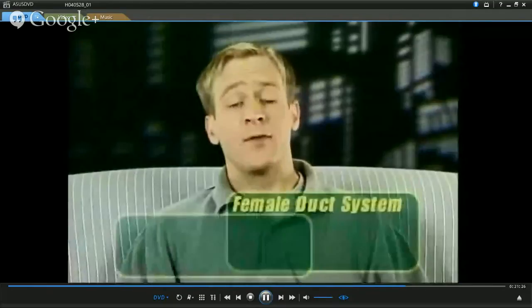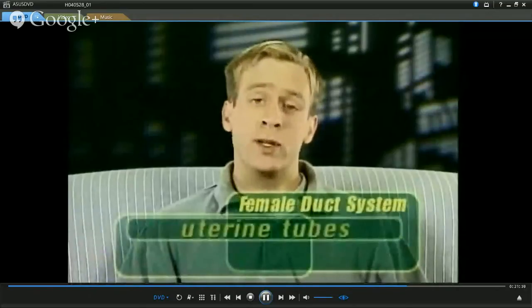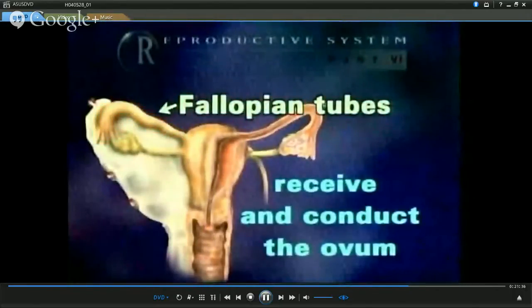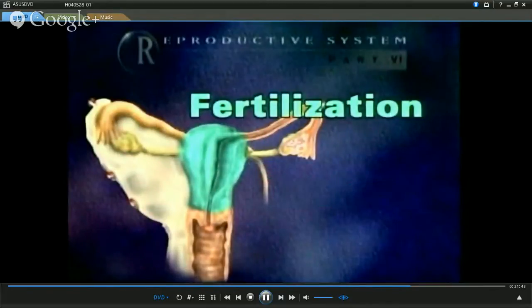Just like males, females also have a duct system. It's made up of three structures: the uterine tubes, the uterus, and the vagina. The uterine or fallopian tubes receive and conduct the ovum from the ovaries toward the uterus. They also provide sites where fertilization takes place.